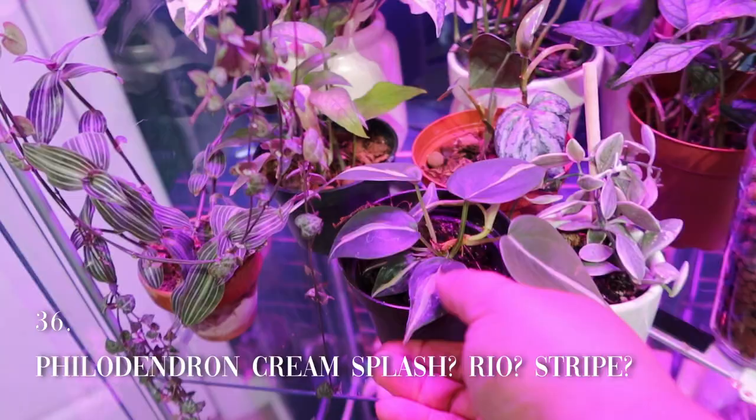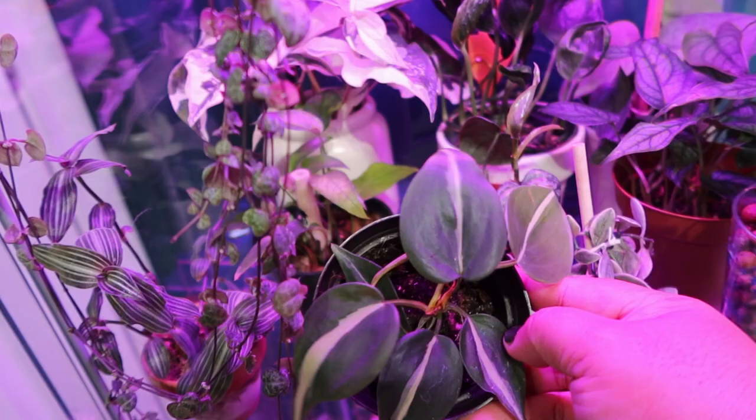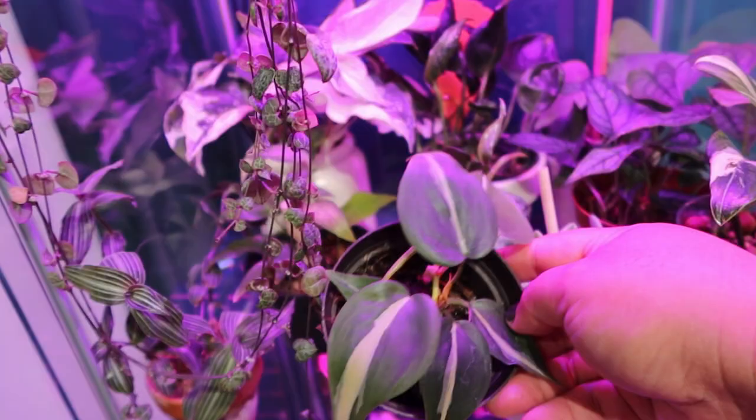And this one is my Philodendron Cream Splash. This is the one that I was trying to grow from the single leaf or node, along with the Epipremnum pinnatum variegata. This one has become essentially a plant on its own already. And I'm really proud that I was able to grow this from a single leaf.